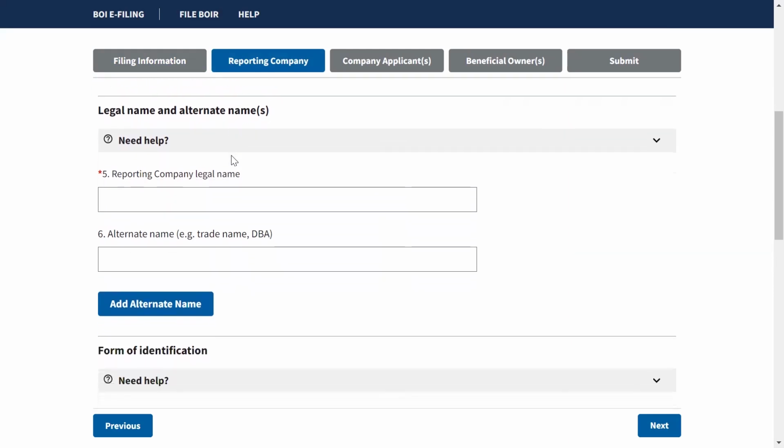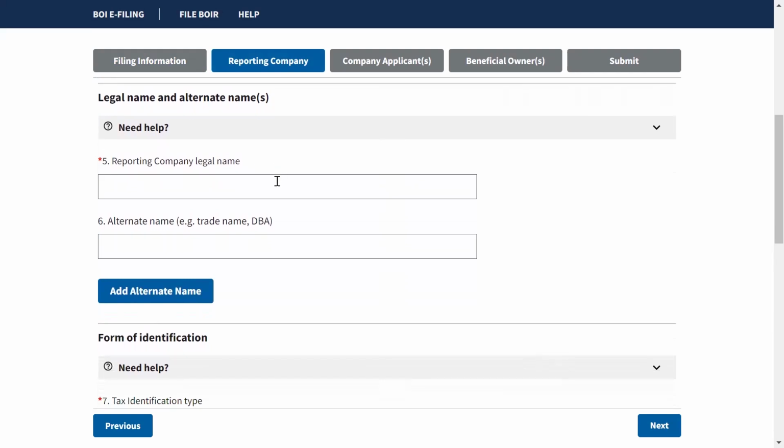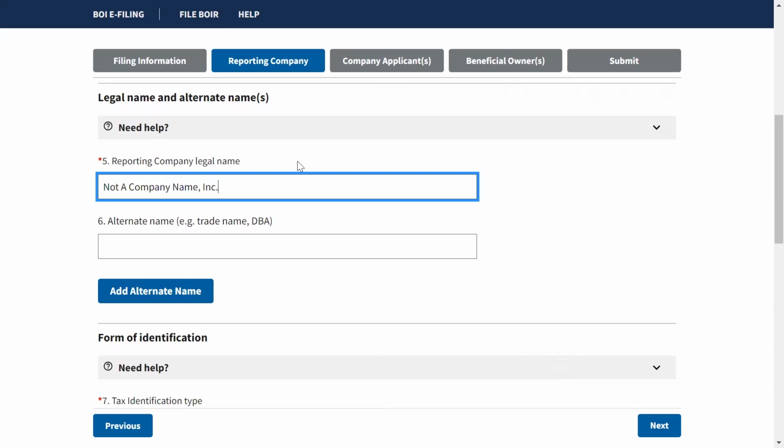Question 5, fill in your business name exactly as it appears on your filing documents with the state. So it needs to include if you're an LLC, the LLC or limited. If you're a corporation, it needs to include the Inc. portion of your name. Make sure that the spacing is correct. If you have a comma, if you don't have a comma, make sure that's all there in the correct way.